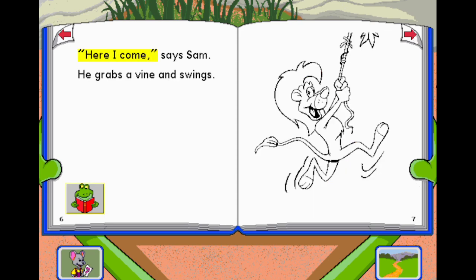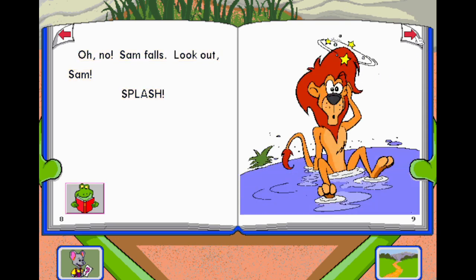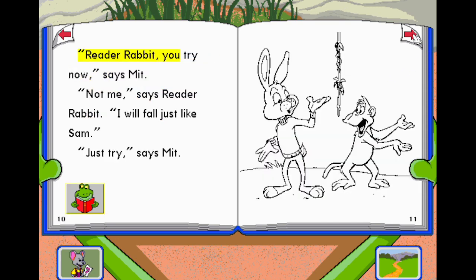Here I come, says Sam. He grabs a vine and swings. Oh, no! Sam falls. Look out, Sam! Splash! Rita Rabbit, you try now, says Mitt. Not me, says Rita Rabbit. I will fall just like Sam. Just try, says Mitt.